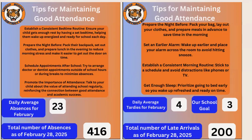When we look at the tardies, we had 11 average tardies in January. We now have 4, and our goal is 3. So congratulations to our parents, making sure that their children are here and on time. And congratulations to the teachers, making sure that we are getting those students off the chronically absent list.